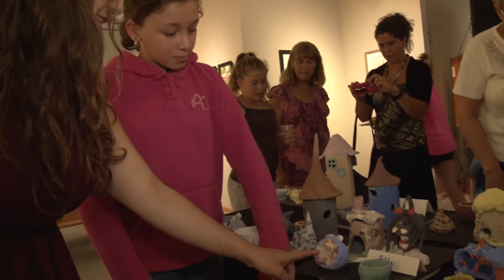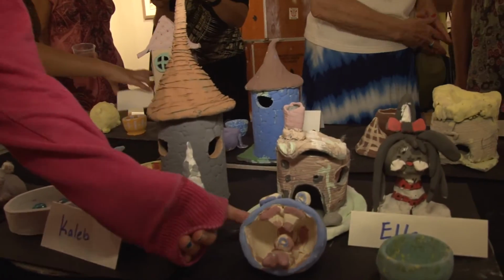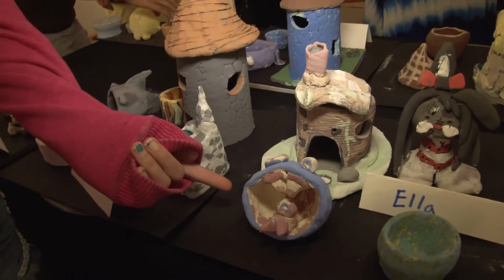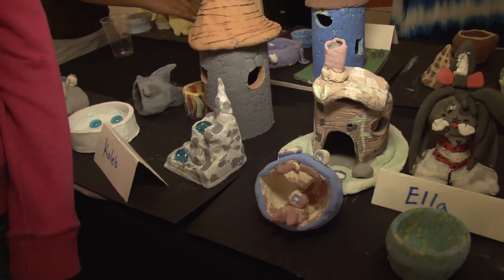And what about this? What's that? Fingers in it. Oh, we were making little monsters, and this one is eating his own eyeball. He's eating his own eyeball. That's awesome. Do you think you're going to come back to art?